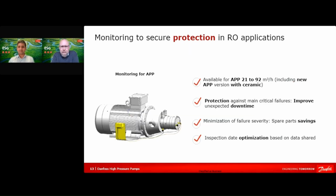The monitoring for these pumps is available for the APP 21 to 92, including this version of the APP pump with ceramics. The monitoring allows us to detect if there are any problems with the product. We are able to identify issues and detect them before they happen, so that is allowing you to do proactive maintenance on them. It reduces your unexpected downtime, and it also helps you reduce your costs for spare parts, as you will not need as many. When you have failures, you will typically only exchange the parts that are actually worn and not any damages caused by servicing it too late.